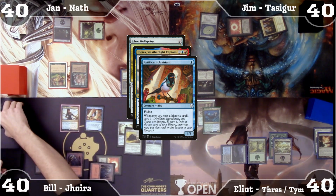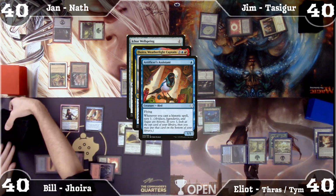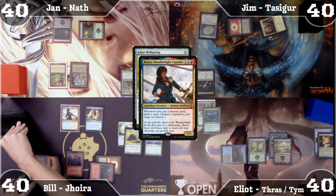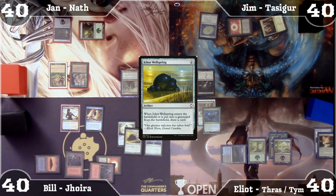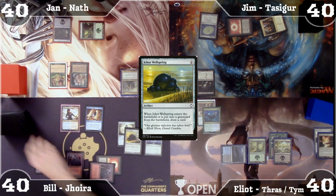I told you, man. We're going to lose. I'm going to put this on the bottom. Does this deck have the budget to run Kirkland Ironworks? What's your storm count at? Three currently. Okay, storm count 3. Draw a card, and then enters the battlefield, draw a card.